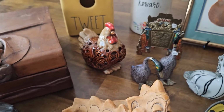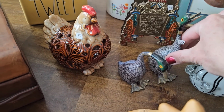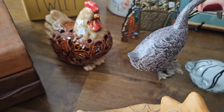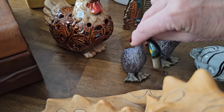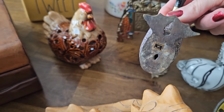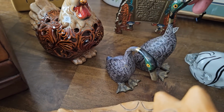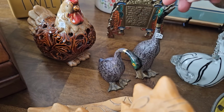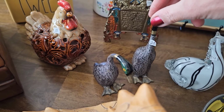Let's move back here to our two brass ducks. I love the look of patina on their bodies. Their feet are brass, as you can see, and the heads are painted with enamel paint. They're just super. I am asking $28 on the ducks.